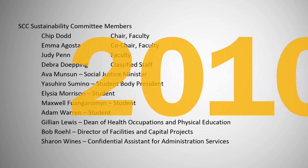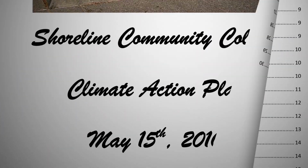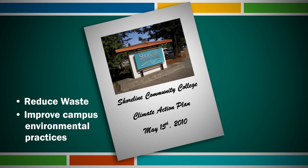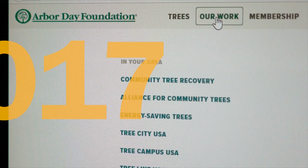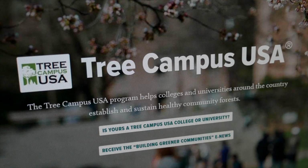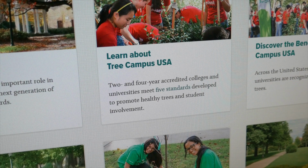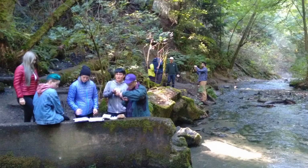In 2010, dedicated faculty and staff at Shoreline published our Climate Action Plan, which outlines the steps we are taking and will be taking to reduce waste and improve campus environmental practices. In 2017, the National Arbor Day Foundation recognized our campus with the Tree Campus USA certification, which honors the college's commitment to protecting our beautiful trees and for involving students and the community toward this end.